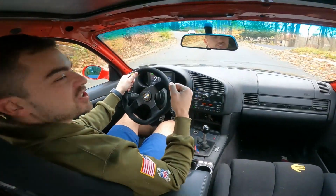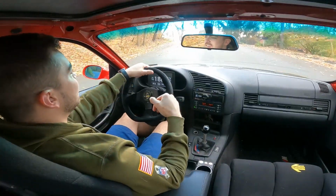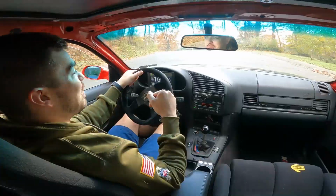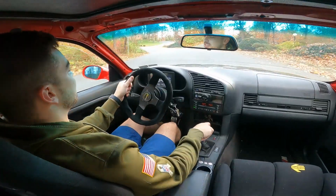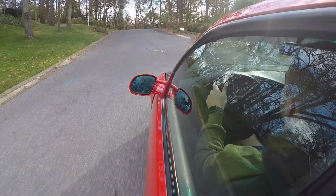LS throttle response is so excellent. When this thing was boosted, it was fun, it was great. It made a ton of power, probably 200 more horsepower than this. But man, the turbo lag was pretty intense.